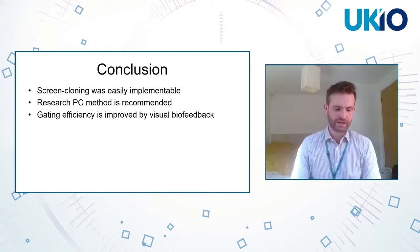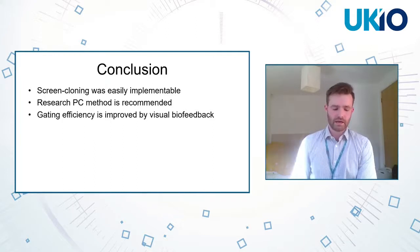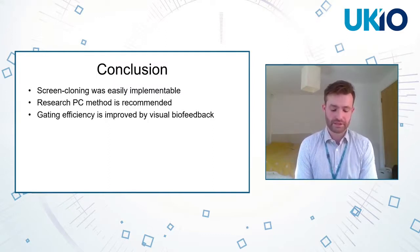So to summarize, screen cloning was found to be easily implementable, and it offers a potential solution to visual biofeedback. However, the use of an intermediate research PC to stream raw data is recommended due to substantially reduced latencies, a slight reduction in jitter, and the fact that it provides higher fidelity data while allowing more advanced post-processing. Finally, as demonstrated, we found that by providing visual biofeedback, there was a considerable reduction in the motion of the patient. And that's enabled by the low latency workflow that we created.